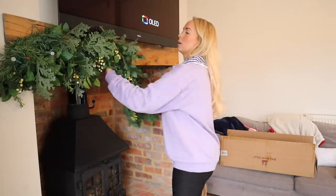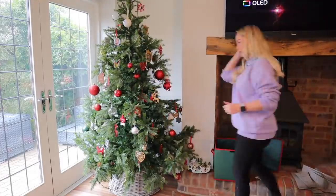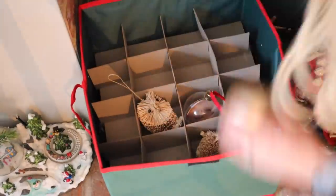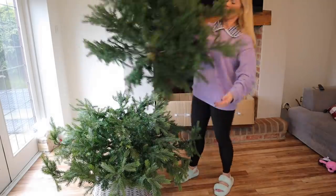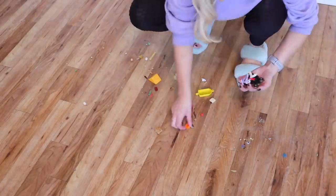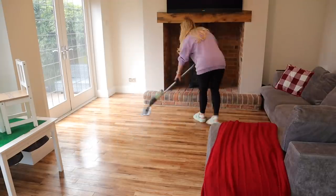Today I'm focusing on the downstairs of our home, where the majority of our Christmas decorations are. We're going to be getting them all put away and cleaning the house as we go, doing some deep cleaning. There's floors to be vacuumed and mopped, gifts that still need to find a home, and just so much to clean.